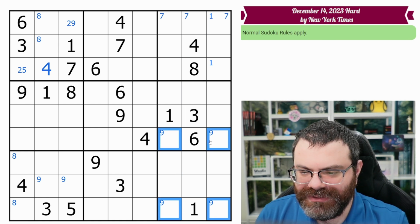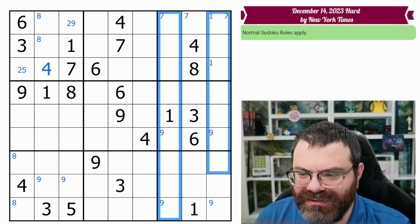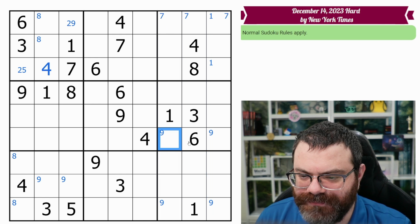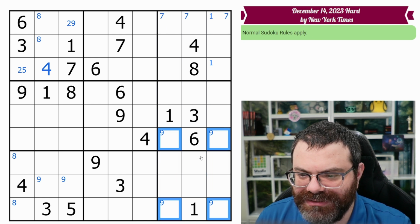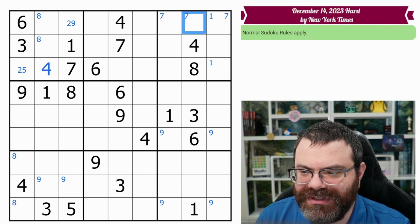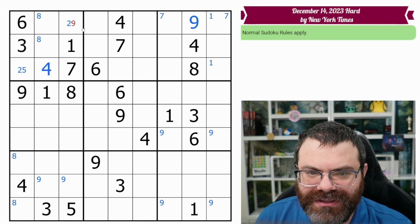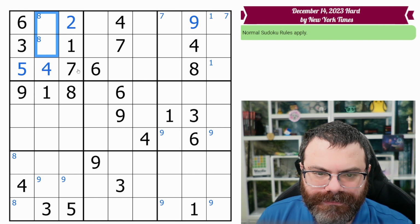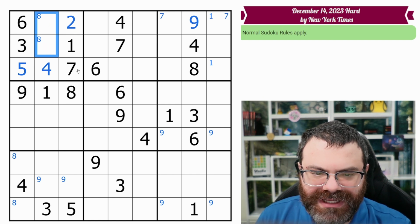Another way you can think about it, if you'd like, is these two columns only have 2 9s in them, and one of them's going to be here, and one of them's going to be here. So these columns don't get more 9s. So 9 is forced into here. Either way, that makes that a 2 and a 5. This is now a pair. It's a 5 and an 8. Oop, not 5. I messed that up.